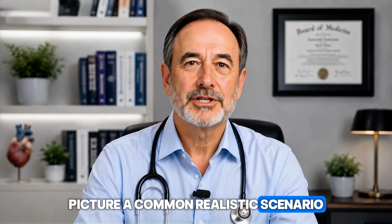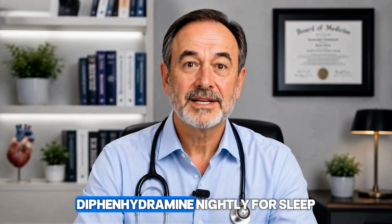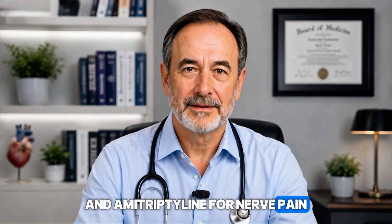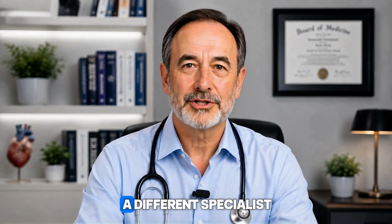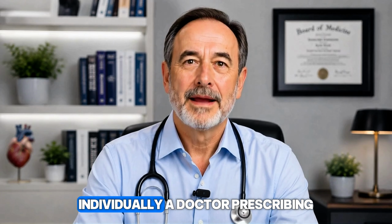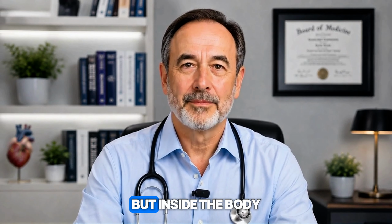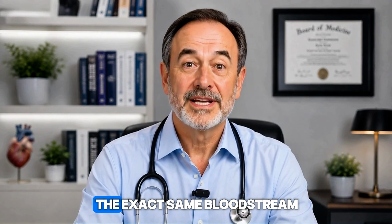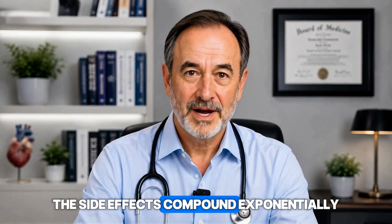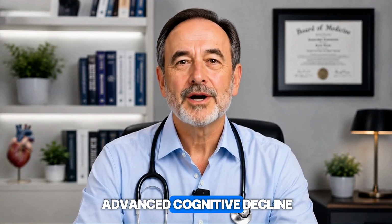Picture a common, realistic scenario that happens to thousands of older adults. A senior takes over-the-counter diphenhydramine nightly for sleep, Oxybutynin daily for bladder control, and Amitriptyline for nerve pain. Each of these drugs might be prescribed by a different specialist, a primary care doctor, a urologist, and a pain management expert. Individually, a doctor prescribing just one of these might see a modest, acceptable risk. But inside the body, those medications flow into the exact same bloodstream and block the exact same memory receptors. The side effects compound exponentially, creating a profound chemical fog that can completely mimic advanced cognitive decline.